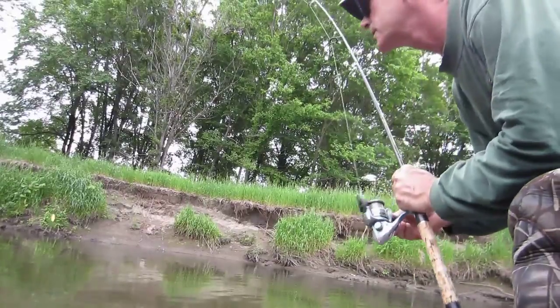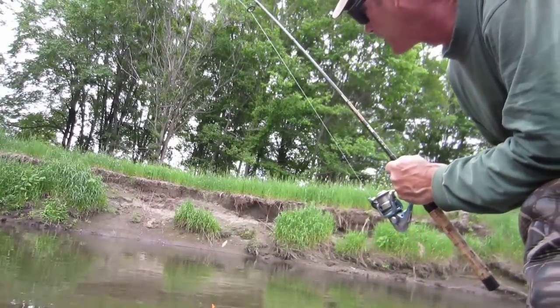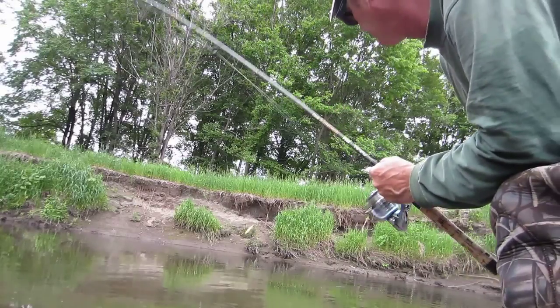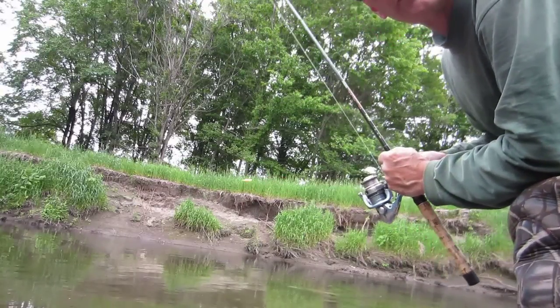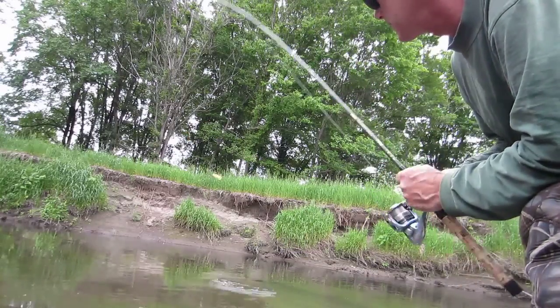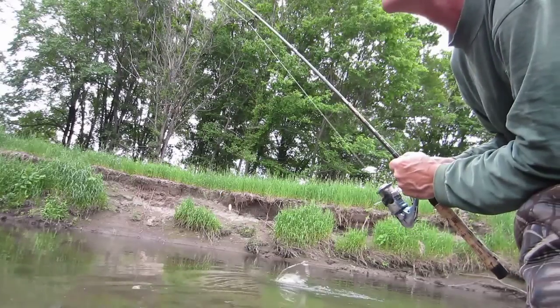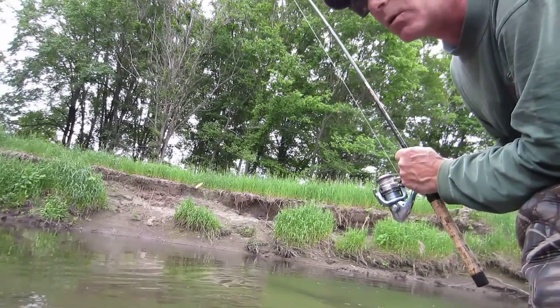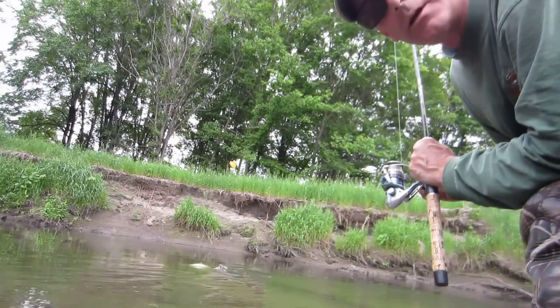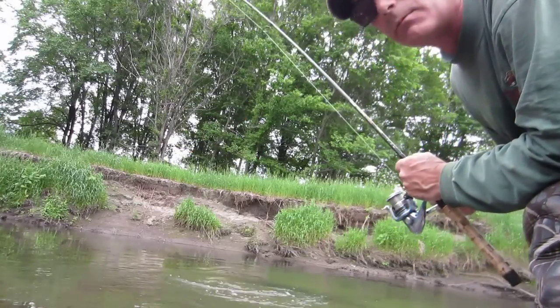Okay, another one. Same hole. Just got that other 25, 26 incher out of here, and right away I got another big fatty. He's about 20, 21, 22. I've been working him out here. You can see I got a cork on here. I threw it up the channel and let it come down. All of a sudden the cork goes pop down. Okay, we got ourselves another nice fish. Just playing them out real easy. Don't want to be real mean to them.